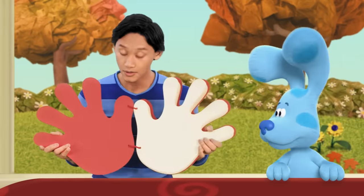I'm looking for my magician's cape. What? I practice magic tricks inside my blankie fort. Magic is my favorite thing to do. All right. Let's see what we can find.